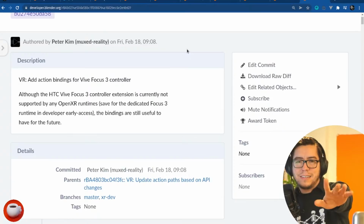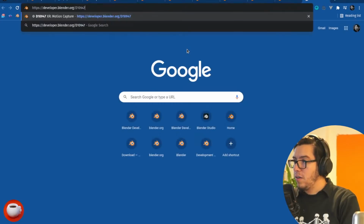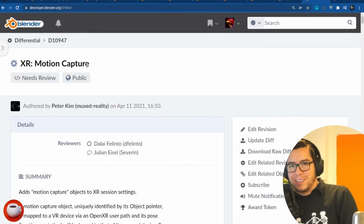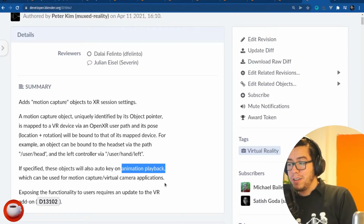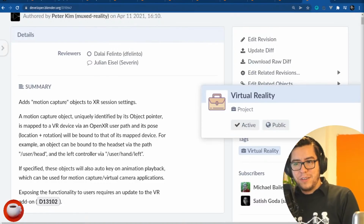And okay, this is not clickbait, but this is a spoiler of a commit that I saw on the xr-dev branch, which was very exciting. Motion capture. So there's this patch that is being tested on the xr-dev branch that adds motion capture objects to XR session settings. For example, if specified, these objects will also auto key on animation playback, which can be used for motion capture virtual camera operations. That is kind of neat. Kind of really neat, I would say.